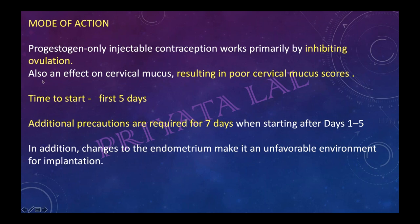Apart from this, it has some additional effect on cervical mucus, but this effect on cervical mucus is not that pronounced. Okay, so poor cervical mucus will be there.